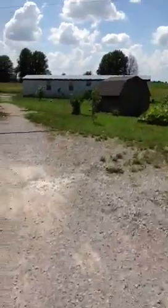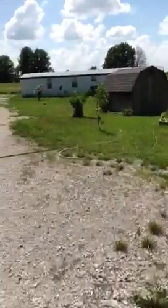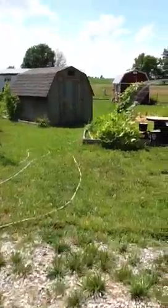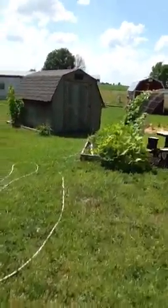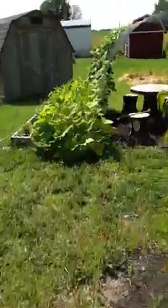It's a nice, wonderful day. It's about 90 degrees. This morning, whenever I got out of bed, it was 73 with 93% humidity. As the temperature's gone up, the humidity's gone down some, but it was still 59% humidity. So it's pretty humid out here.